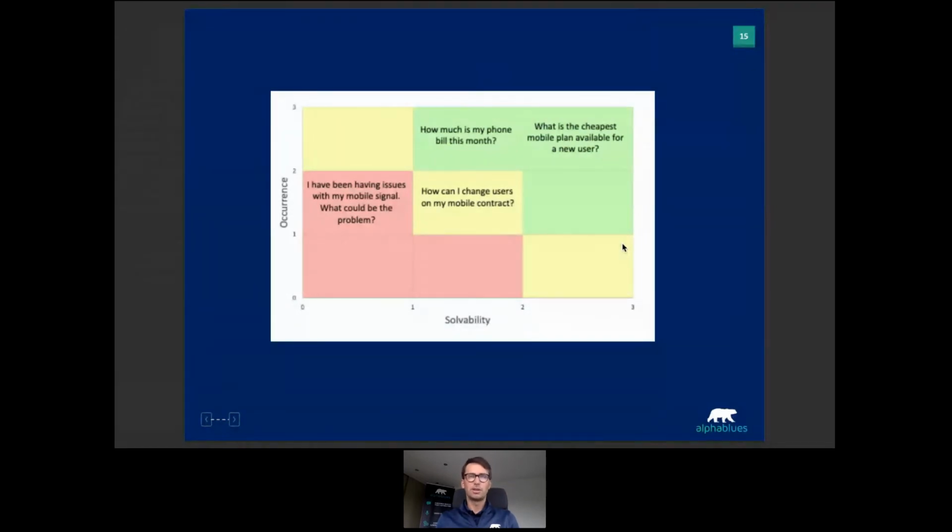And here, we use a 3-tiered rating. 1 is that only a human can solve it. 2 is that the bot can solve it, but with some kind of external data, like logging in or some API-based data. And then 3 is the bot can solve it on its own without any kind of external data or human help.